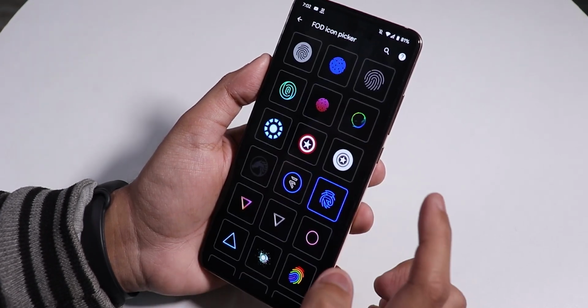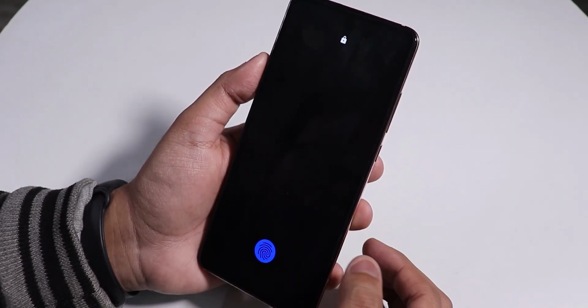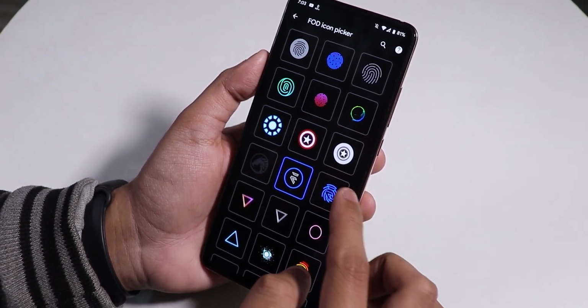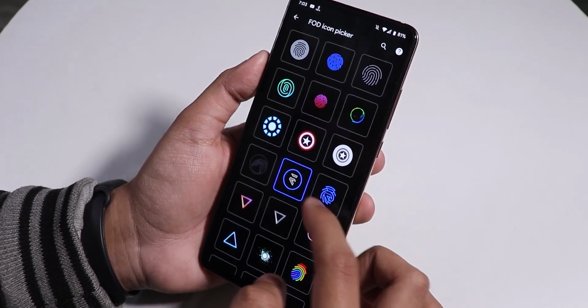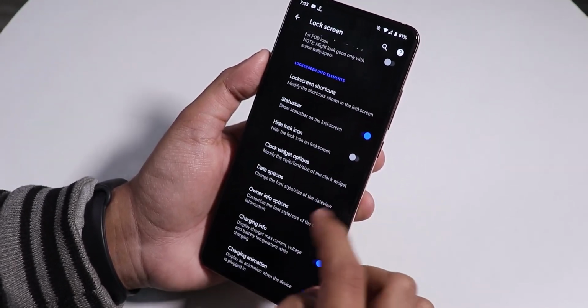I think you have to enable this one, the first one, for this to apply. So currently it shows just blue, I would say, but it should work. Maybe it's a beta feature or something, I don't know. But these icons pretty much look very interesting to me, at least. Let me know in the comments what you guys think about this.